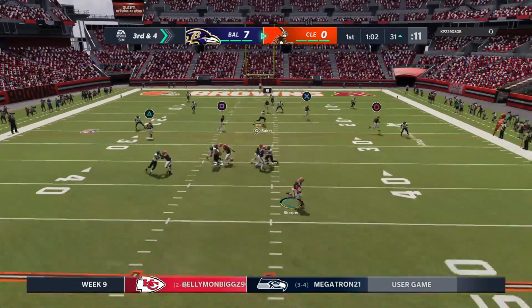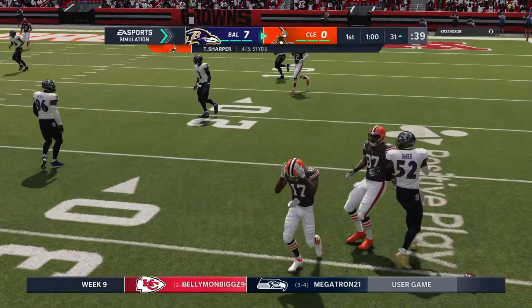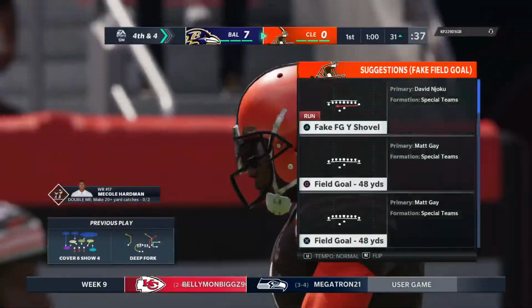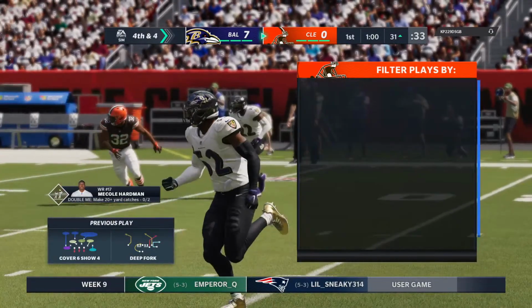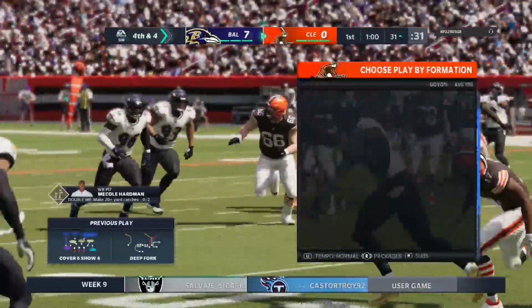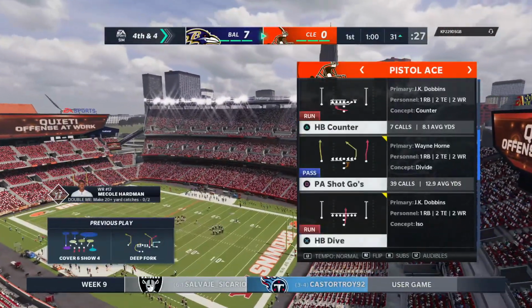Out of the gun, they'll look to throw. Eluding the pressure right. Fine work by the Baltimore defense to help bring up 4th down. Jerome Baker right there in coverage. Well, he certainly did a nice job improvising there, extending the play, hoping someone would come open downfield, but they never did.